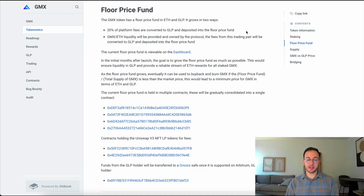One thing I did want to mention is that 20% of platform fees actually accrue to GMX because they're deposited in that GMX liquidity token and are used as a floor price fund. In addition, GMX owns the GMX ETH Uniswap v3 liquidity, and it deposits those earnings into the floor price fund as well.